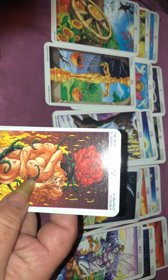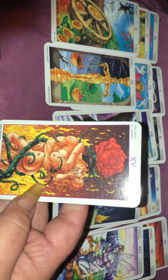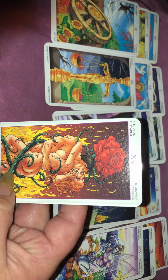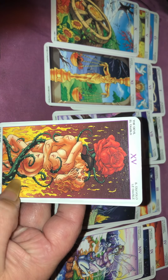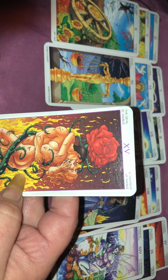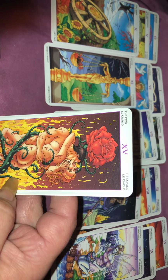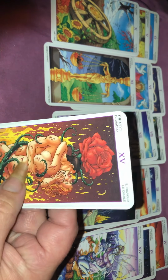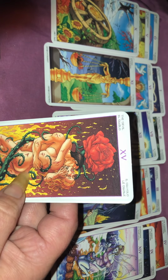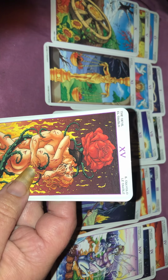Oh Lord, the Devil. Carnal desires. Look at that. Big old vine with thorns. It's like a hybrid of a rose and something even more dangerous. We've got flames of hell, of course. Look at them, they're all torn up from the thorns. It makes me think of that Poison song, Every Rose Has Its Thorn.